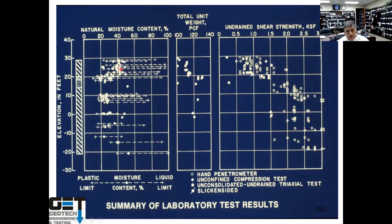With high moisture content, you got lower strength. Low moisture content, you got high strength. So if I want to put piers underneath this building here, I'll put them right here at elevation 10. Near elevation 30 and 20, you got soft soils.